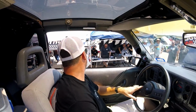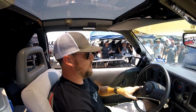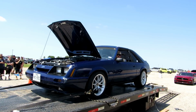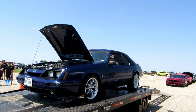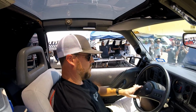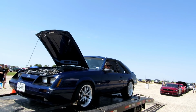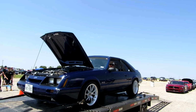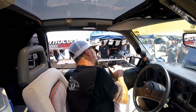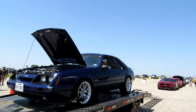Same thing? Alright, take it to 2,000. 2,000 RPM, fourth gear. Go! Better than that one. 309. You're right. 309. That was like 6,500 RPM. Had the same combo.